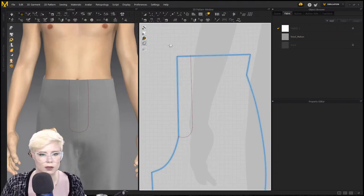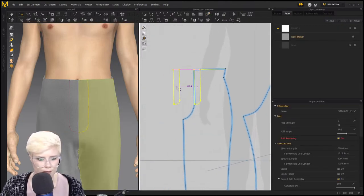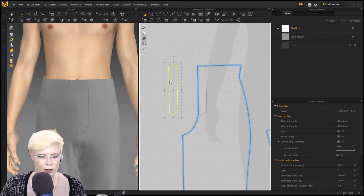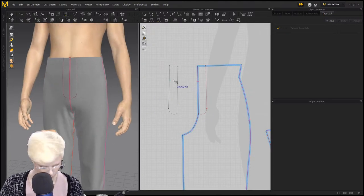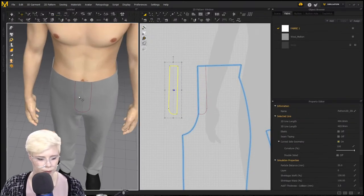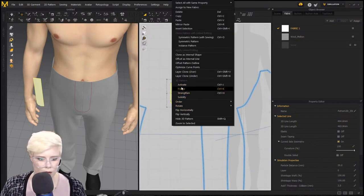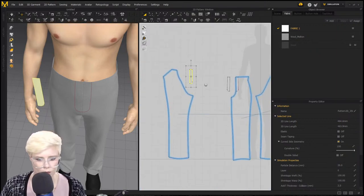And then I'm using the trace tool or the I hotkey. Right click, traces pattern. Right click, and I'm just going to flip horizontally. So you can do the false fly. We do have these in our tutorials as well. Flip horizontally. There's that other center front.